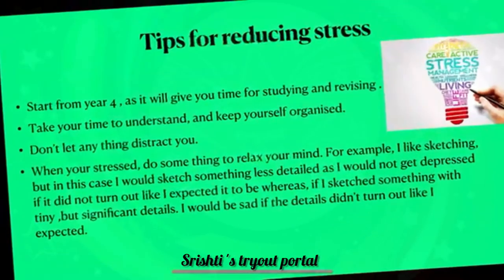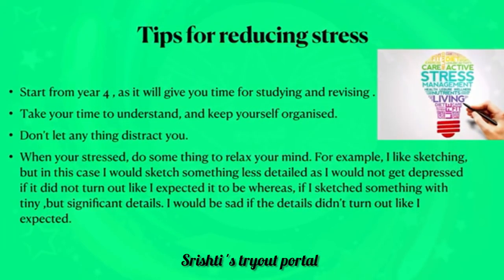Tips for reducing stress. Start from year four, as it will give you time for studying and revising. Second tip, take your time to understand and keep yourself organized. Third tip, don't let anything, and when I say anything, distract you. When you're stressed, do something to relax your mind. For example, I like sketching, but in this case, I would sketch something less detailed as it would not get me depressed if it didn't turn out like I would expect it to.